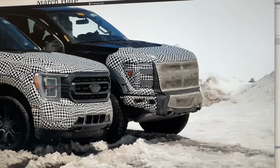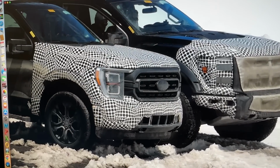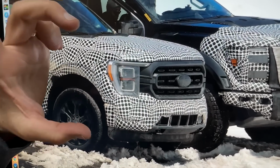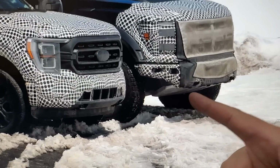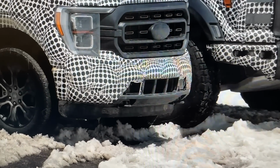Have you noticed the design language with the C clamps? They just keep changing the way the C clamp is oriented. Right here, you've got it kind of upside down, and right side up, and you've got the C clamp this way. But that has been around for a while. Tow hooks, of course, on both of them. There's a skid plate here. Obviously, it's a Raptor. There's a chin spoiler air dam right here on the F-150.